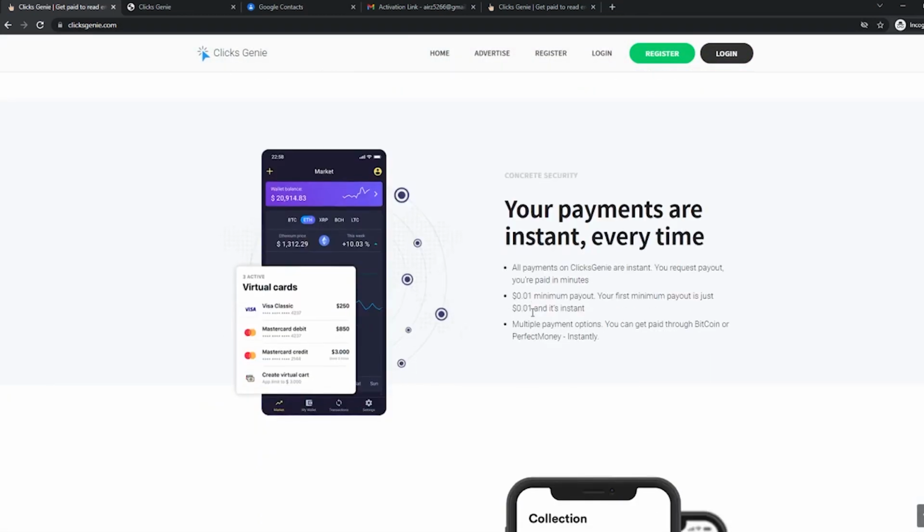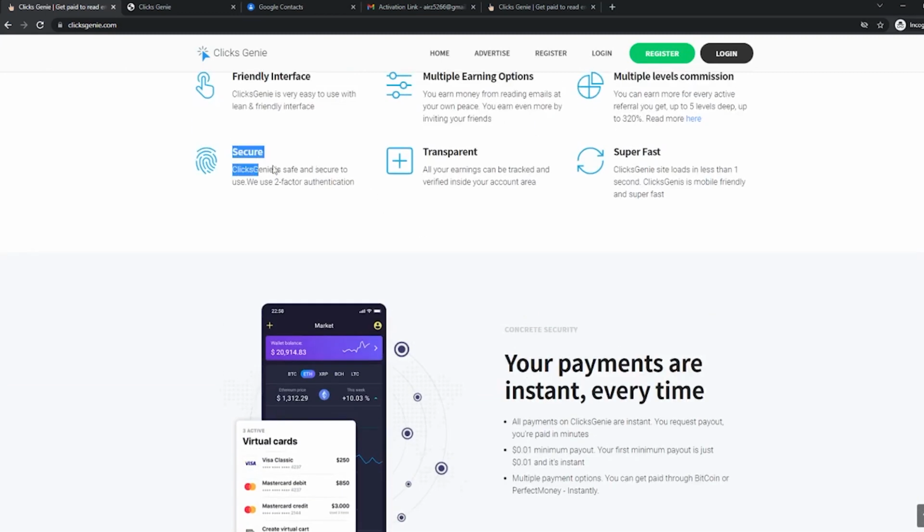Another feature this site offers is security. Since we are talking about money, it is important that your earnings won't be at risk. You can track your earnings and the details of how much you have earned on the website in your dashboard. The great thing about this is that you can also install it on your smartphone device. So it's not limited to only laptops and PCs as such.